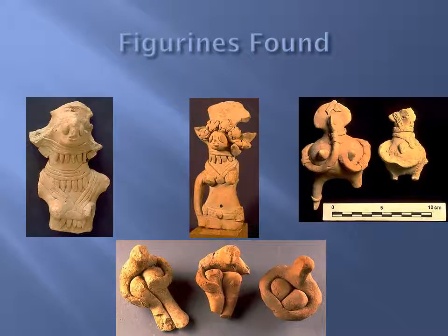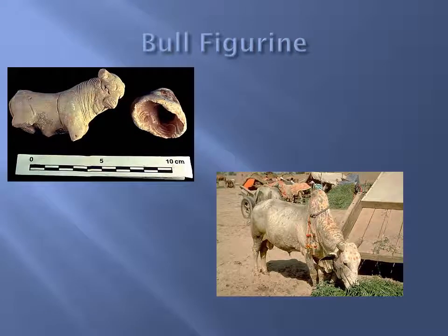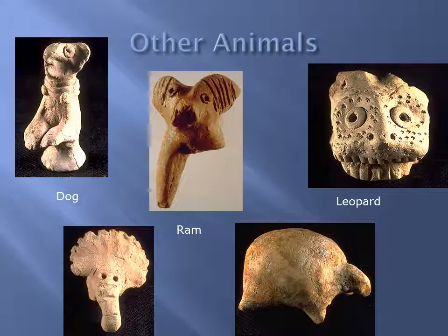Here's some other figurines found. Here are the type of bulls that they actually have in that part of the world, so they don't look like our cows. Here's some other animals. So you have a dog, what's thought to be a ram, a leopard, an elephant, and a turtle. Some of the top ones students have a hard time with, but again, the people in the know think that's what they were.